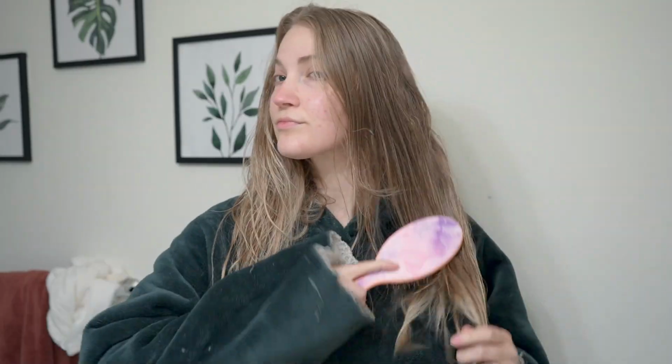So here is my hair after getting out of the shower and I have towel dried it. I'm just brushing through my hair a little bit. You do want to make sure that you towel dry your hair, and after you towel dry your hair, then you can start sectioning your hair.